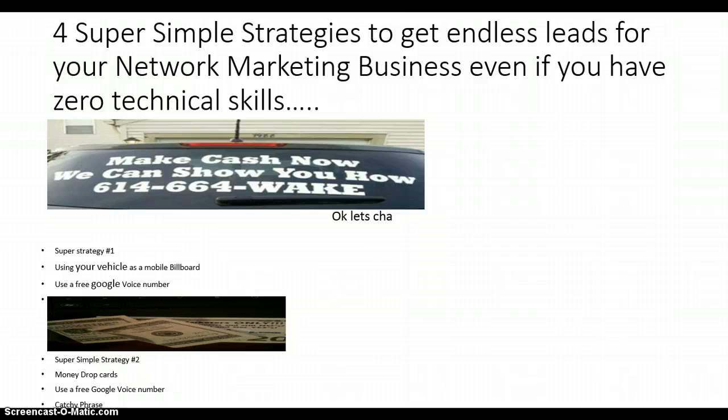So I'll know when I see that on my email that it's from someone that either got the number off of my car or one of my drop cards. Let me share with you one of the things I put my Google number on, and that's on the back of my car. This is a picture of the back of my car where I had stencils put on the back window, which gets me at least maybe two, three calls a week.